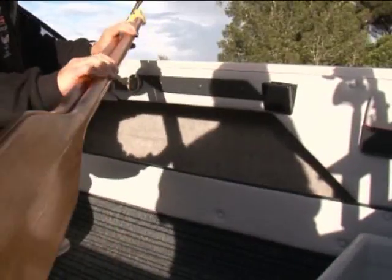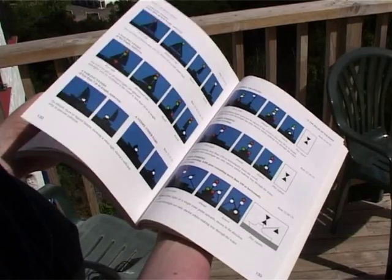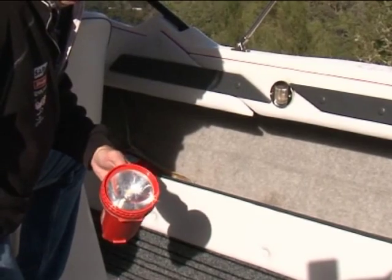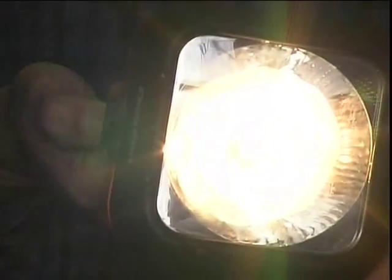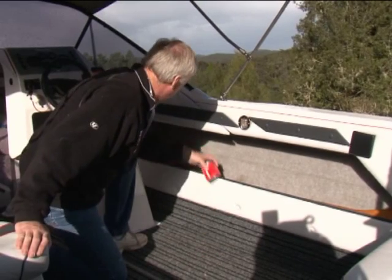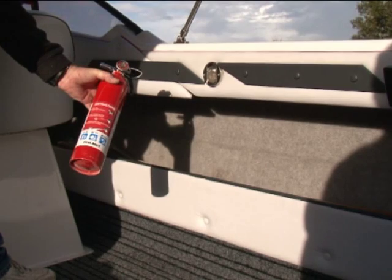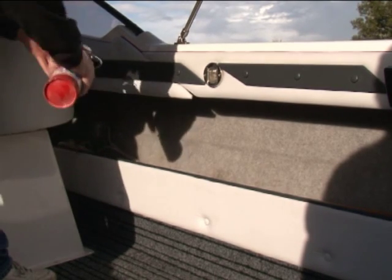Small vessels need paddles or oars in case the motor fails, as well as the correct lights for your boat. All vessels need a waterproof torch or lantern in working order. Make sure the batteries are not low before you go. Carrying a spare battery is a wise precaution. If you have fuel or a cooker, always carry a fire extinguisher.